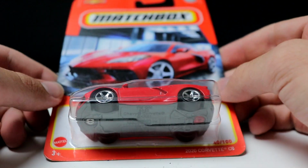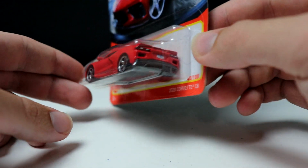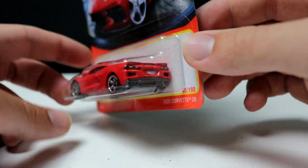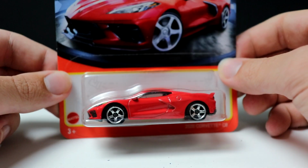And speaking of Corvette C8s, we have the Matchbox C8 Corvette in red. This is the first edition. It came out in blue again, but I do not have the blue one yet. And I just recently got the Hot Wheels ID Corvette C8, which I'm super happy about. But this is another awesome supercar to add to the collection, and Matchbox did a fantastic job with it.